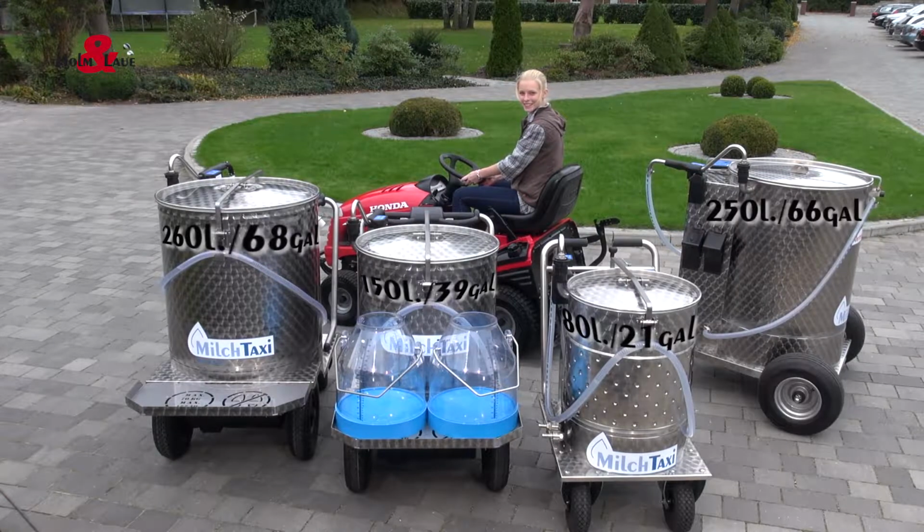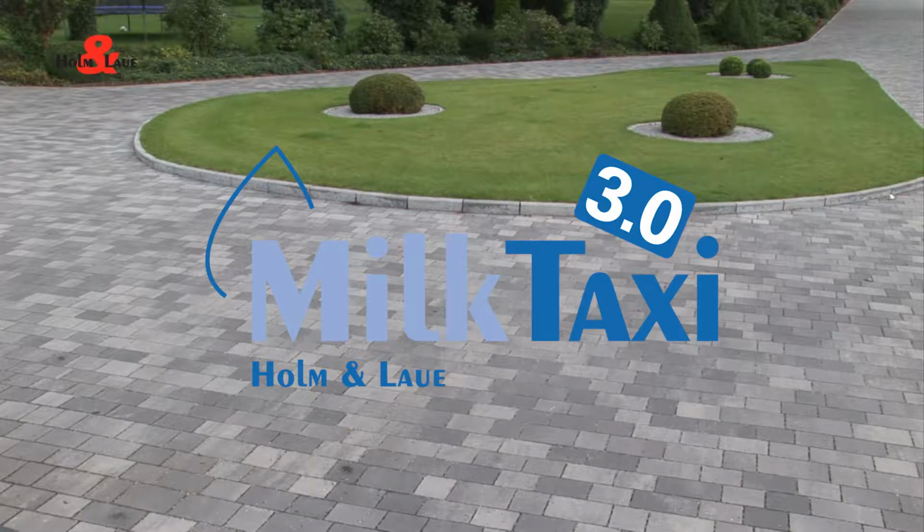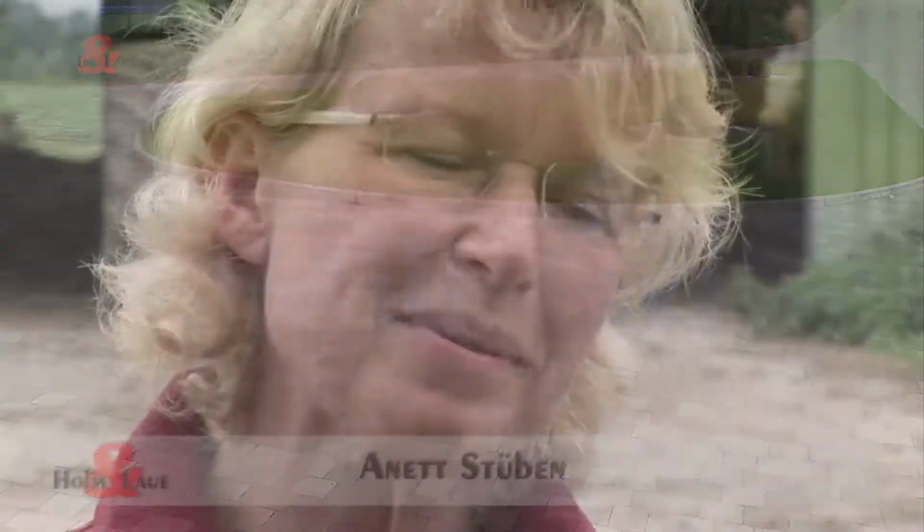Milk Taxis from Holm and Laue, for happy calves, satisfied farmers, and much, much more. Our calves are happy and so are we. In fact, we are even more pleased because we have happy calves, and that's a lot of fun.